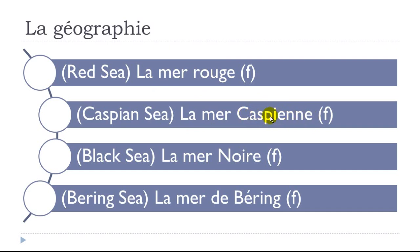Caspienne. Caspienne. Okay, then here, la mer Noire. Same thing here that we had previously. Final E not pronounced, okay? And then OI, remember, wa wa, Noire. Noire. La mer Noire. Okay? La mer de Bering.